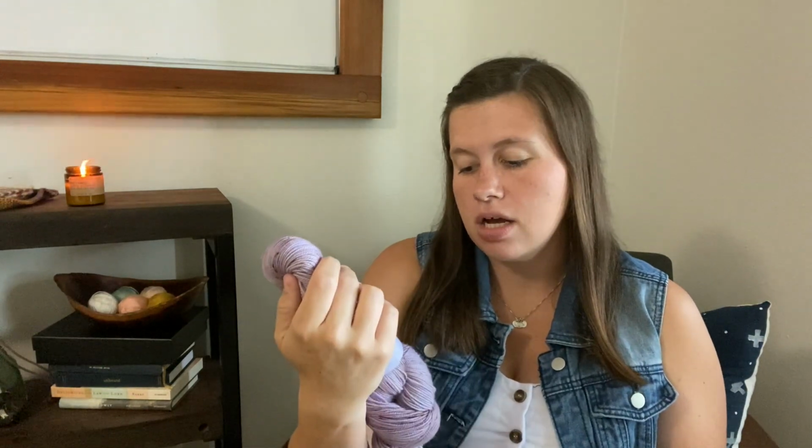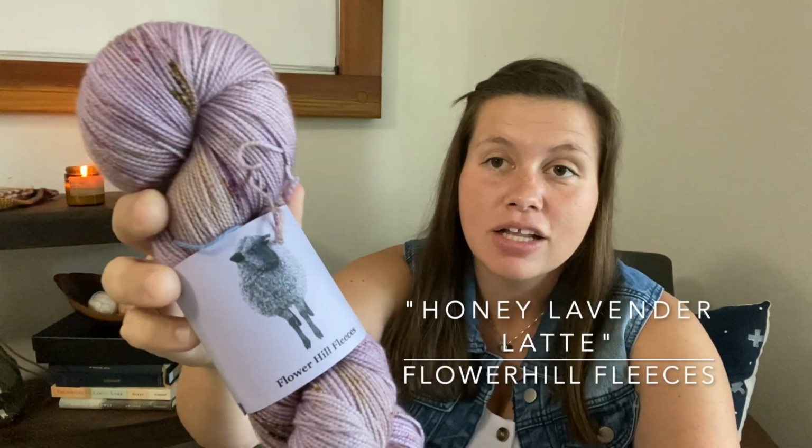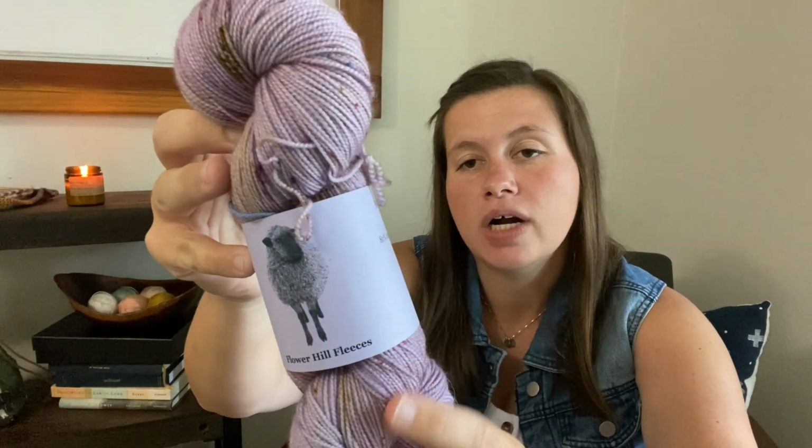And here's the other one that I got. This is from Flower Hill Fleeces in her Honey Lavender Latte colorway. Oh, I love this color. This is on her MCN base. 80% superwash merino, 10% cashmere, 10% nylon.